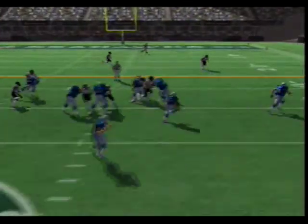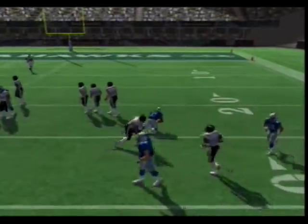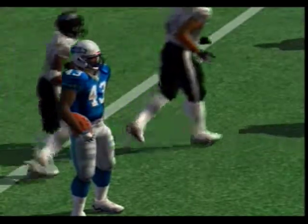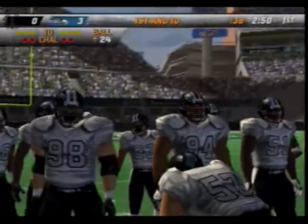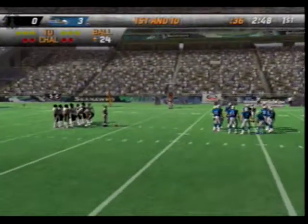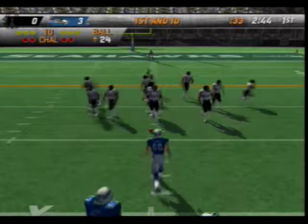The visiting team come out in a nickel package. This one will be spotted at the 24-yard line. And that tackle gives him three in the game. Great run there. That'll be a first down. He really ran well there. He gets some great blocks, and he has patience as he picks up the first down. First and 10.